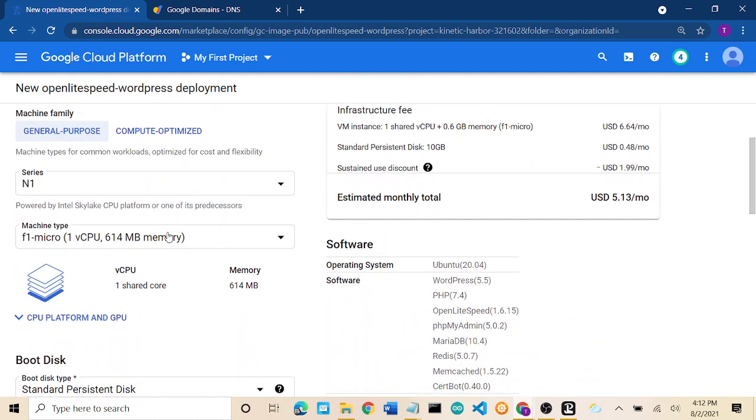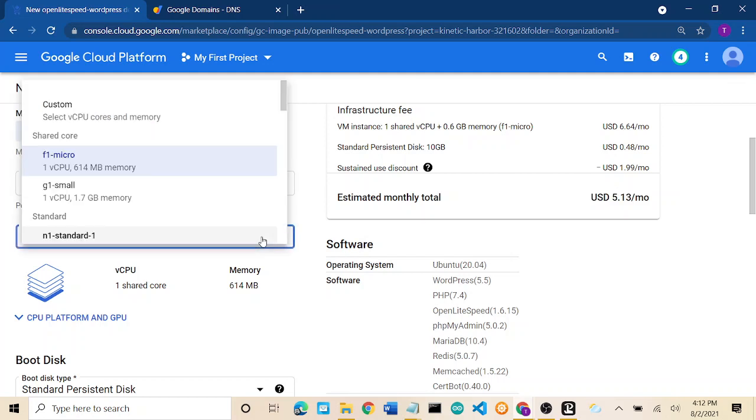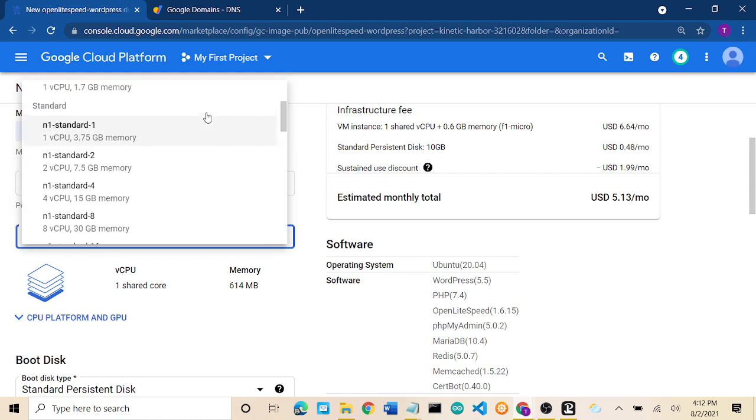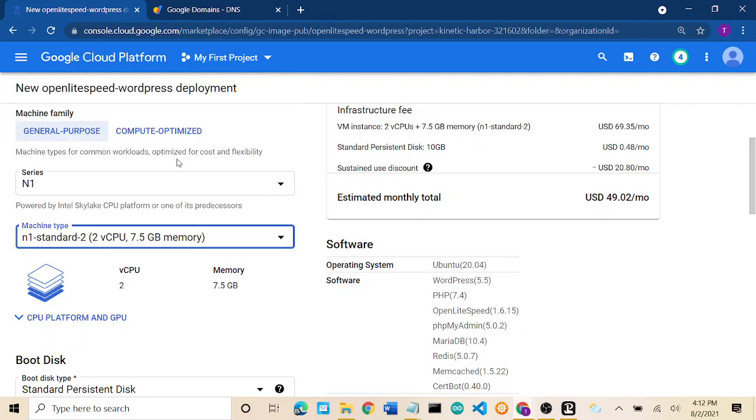Now, this is doing an F1 micro. This is going to cost $5.13 a month. Now, I told you we have $300 credit to spend in 3 months, so I'm not worried about trying to save money on that. So let's bump it up. It's going to be reasonable. I'm going to do N1 standard, 2 virtual CPUs, 7.5 gig of memory. You don't have to know what that means, but that'd be $50 a month. It'll run through your money fast.